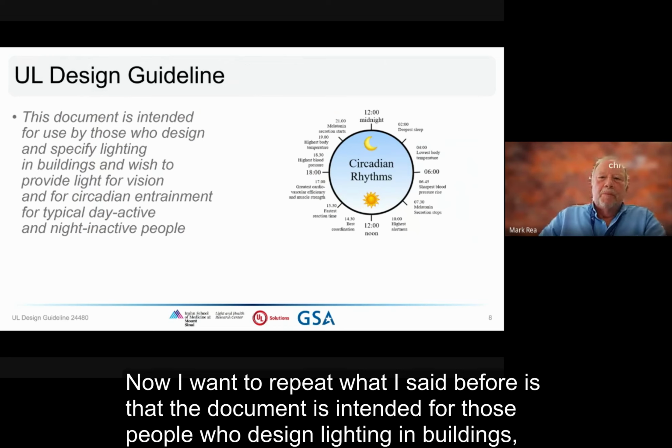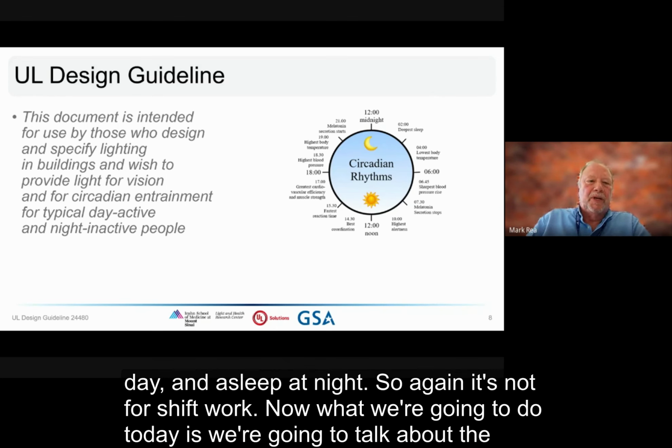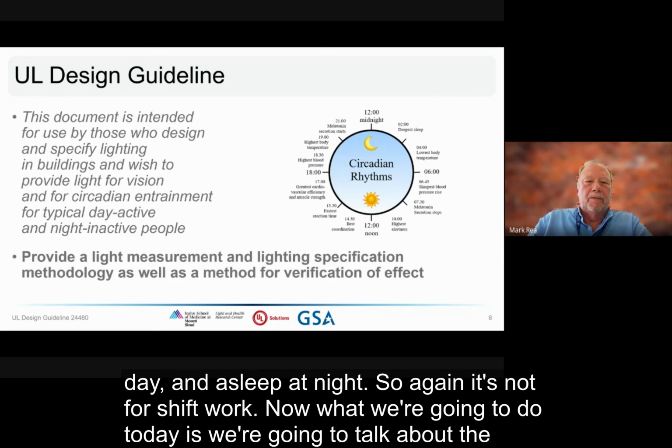Now, I want to repeat what I said before, that the document is intended for those people who design lighting in buildings and want to provide circadian entrainment, that is the synchrony of your sunrise and sunset with activity, wakefulness during the day, and sleep at night. So again, it's not for shift work.